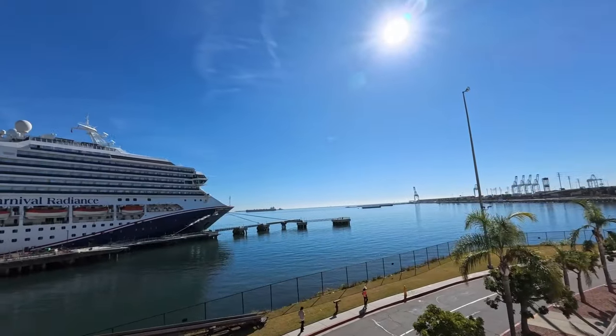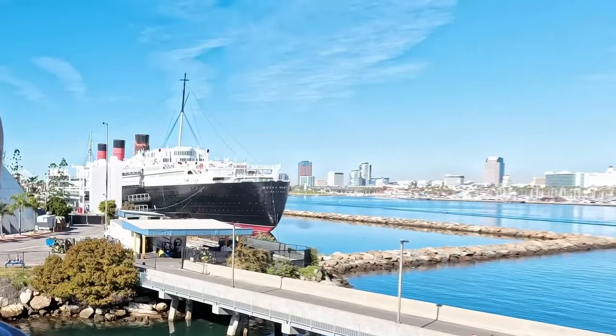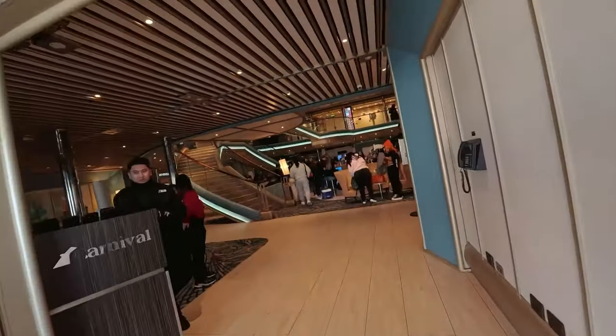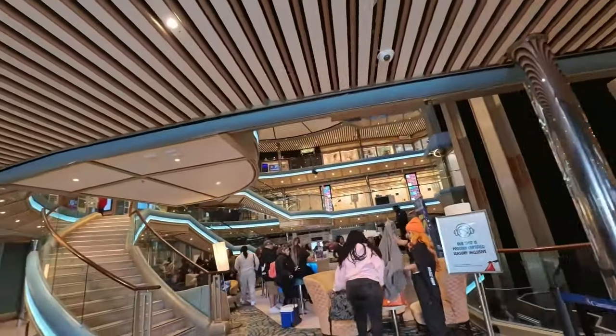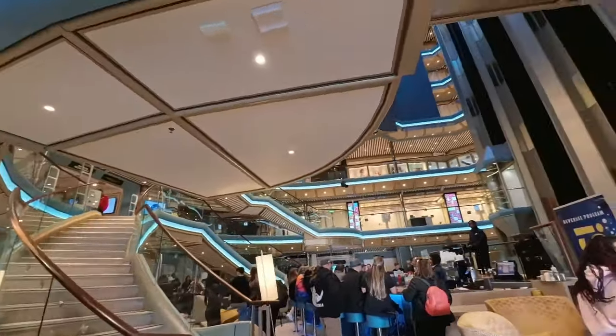Right now, the Radiance is just doing a short loop from Long Beach, California, down to Ensenada, Mexico. And back there is the Queen Mary. It doesn't cruise anymore, but you can have dinner or stay the night on there. It's supposed to be very haunted. When we were stepping onto the Radiance, it felt like we were boarding a brand new ship. It definitely did not feel like we were stepping on a ship that had been sailing for over two decades.